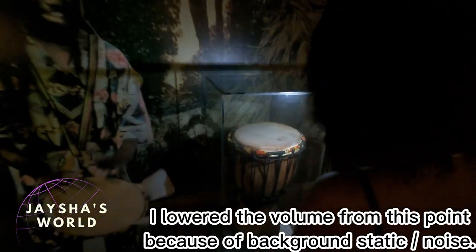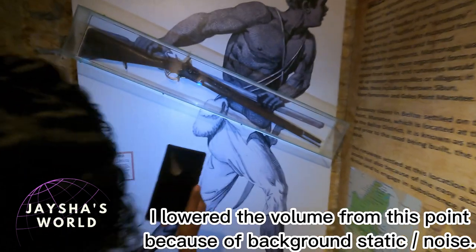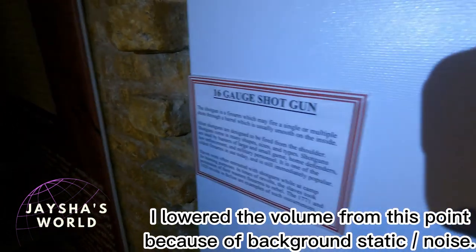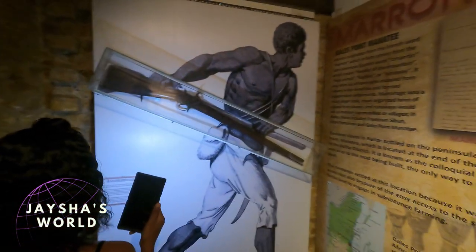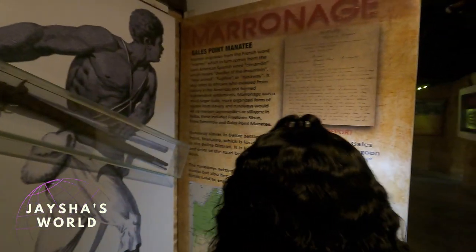Drum covered with goat skin. Okay. What's your rifle? Mm-hmm. 16K shotgun. Shotgun is a firearm which will fire a single or multiple shots through a barrel which is usually smooth on the inside. Okay. Mercury, Peggy, and Kitty. The case of Kitty. I love the feelings of the child.